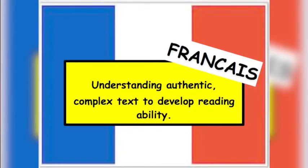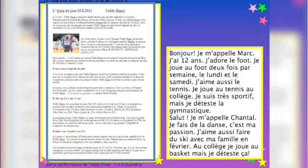In the French department, we felt that reading was very often a neglected skill in Year 7. The pupils find it very difficult, they don't enjoy it, and we wanted to try and use literacy strategies to help them access more complex, authentic texts. So we presented them with this text, which you will find in your packs if you want to look at later. The initial reaction, as you can imagine, was shock.